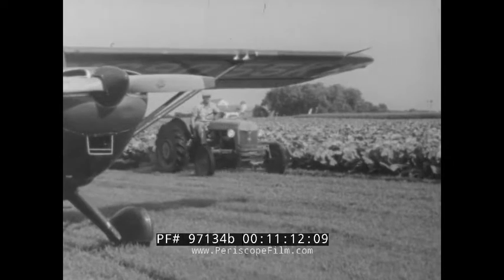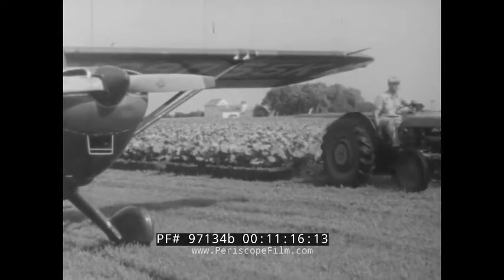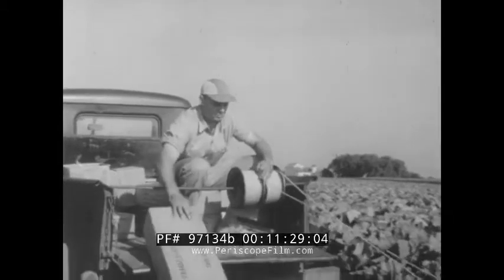The airplane and the tractor, two symbols of the change that has come over American agriculture during the past quarter century. Symbols of the increased mechanization, mobility, and productivity that are the lot of today's modern farmer. The furrow dug here on the farm of Everett Horner will hold two wires to supply electricity for a lighting system which will outline Horner's landing strip and permit night flying.